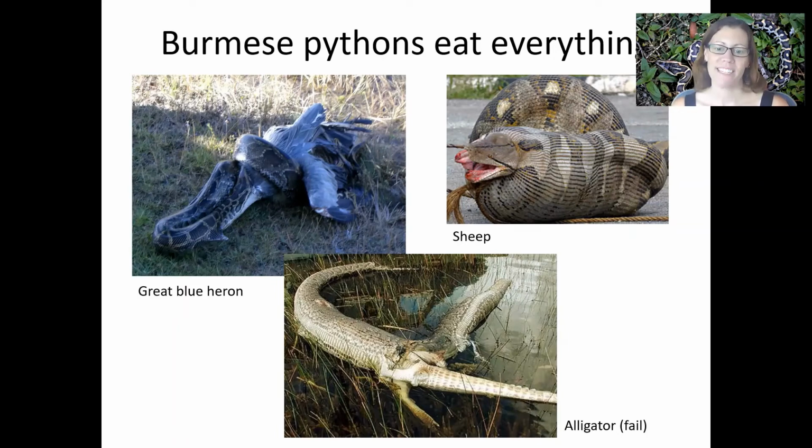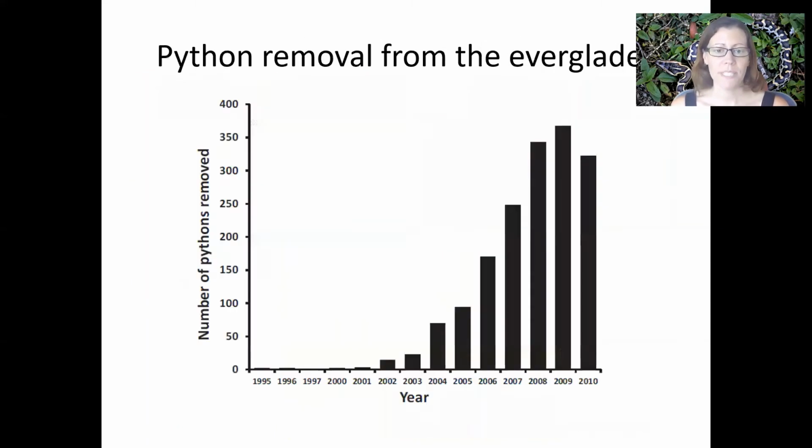Here are a couple of pictures of that. The alligator one, it had a digestive failure, unfortunately. Well, fortunately, I guess, since the snake and alligator led to both of their demise in that case. So pythons eat everything, both large and small. And their populations have been growing a lot. So these are from surveys of numbers of pythons removed from the Everglades. This is only through 2010. So this is from a paper by Dorcas et al. in 2012, which is on the next slide. And so basically the first pythons were identified, some snakes that are not from Florida, in the mid 1990s, and then that population has skyrocketed from there.